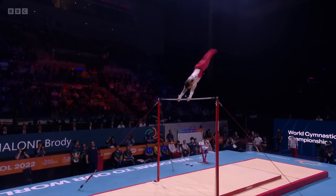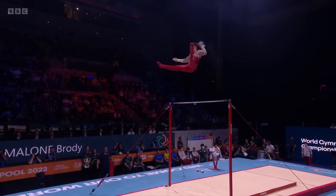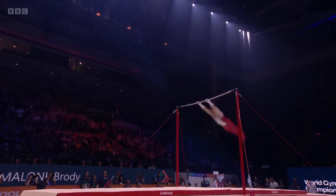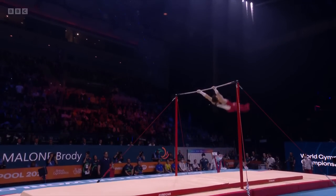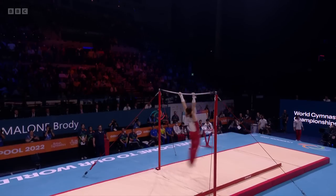Kicks out in the full twisting Kovacs for me. You don't see better than that. Straight Kachev, straddle Kachev, pike Kachev. He's done 5 releasing catches in this routine. And needs to get into the handstand. That's good work.